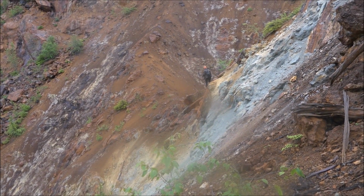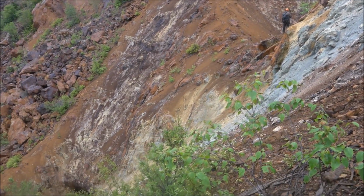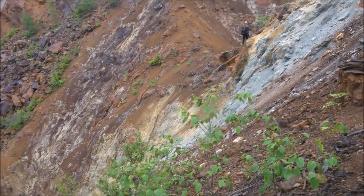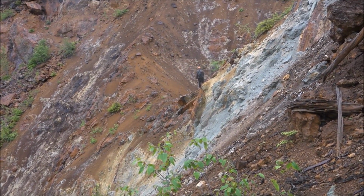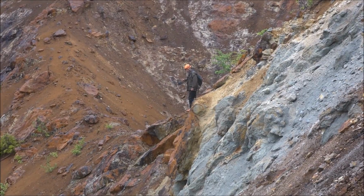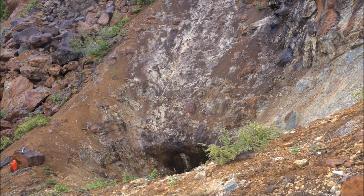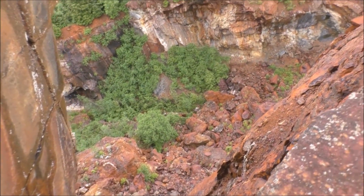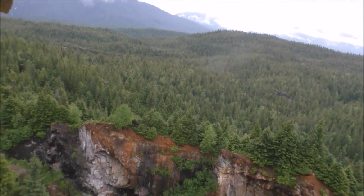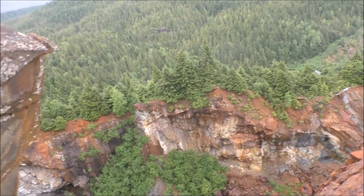Frank's walking the ridge back in between the 2 big open stopes there. One down in there. And you're never really going to catch yourself if you start slipping down there. Yeah, he made it across. Yeah, pretty steep down here. Looks like there might be a... I'm going to be careful about this rock. Looks like there's an adit there maybe.